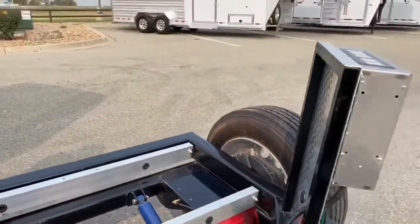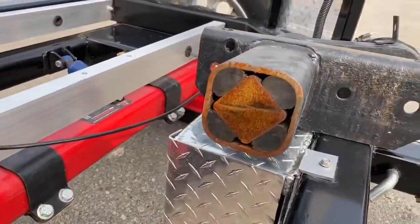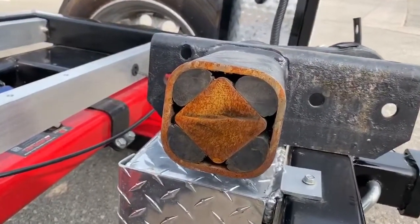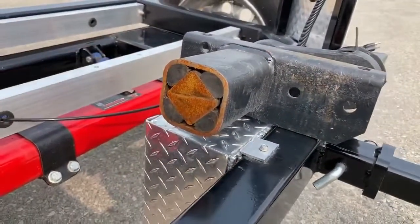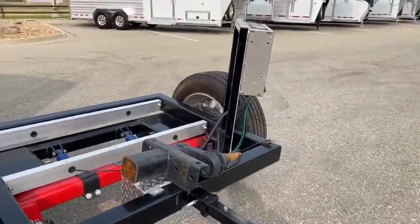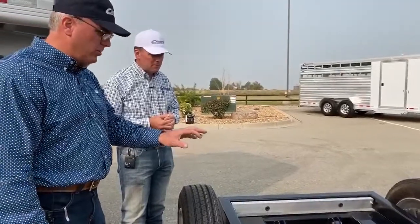It's still a little hard to see here, but this is a lot better than climbing under a trailer. So there is a standard torsion axle that's been cut off so that you can see the suspension. A torsion axle relies on these 4 pieces of rubber and that square center beam rotating in that rubber. That's basically what a torsion axle is. Right. And those really haven't changed much in the last 30 years. No, that technology's been around a long time. It's been proven. It works well.